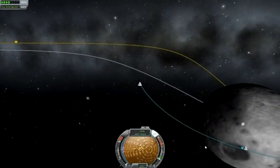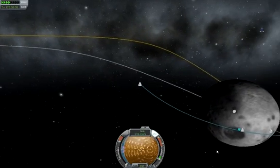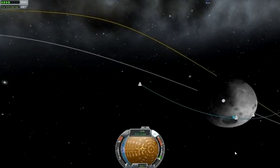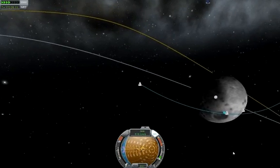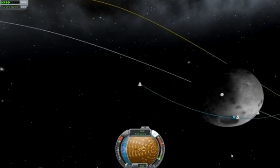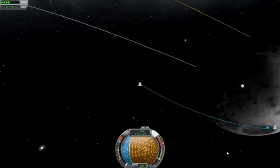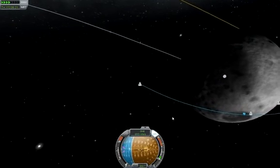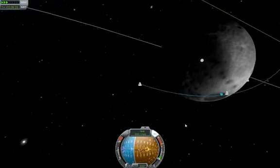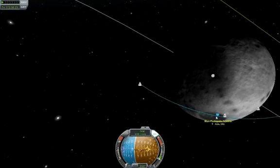Okay. I'm leery of doing too much time compression because I want to be prepared for my burn when the time comes. And I'm also leery of it because I don't want it to screw up my periapsis. Okay. We're going in the rest of the way on normal speed. Okay, we're still at 550.